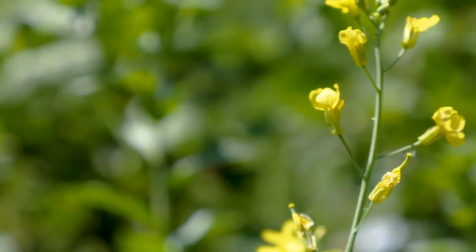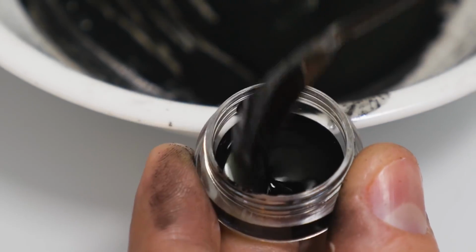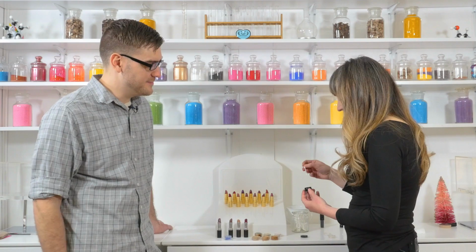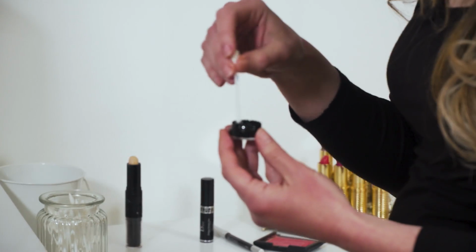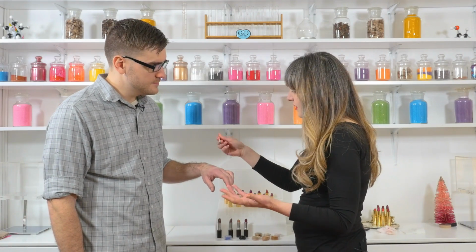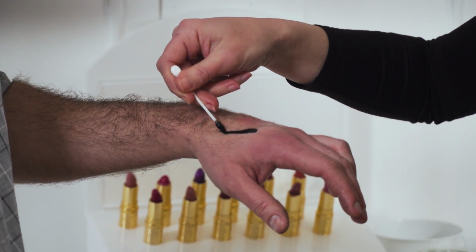Next, eyeliner, made by burning canola oil that I grew, collecting that soot, and mixing it with more oil. So this is your eyeliner. Probably the easiest one to make, using the instructions you gave me. Yes, and this is a recipe that has been used for thousands of years by many different civilizations. It's not too far off from the process that's used today, only they do it commercially. See how nice that is? That's perfect, that's beautiful. So that product is great.